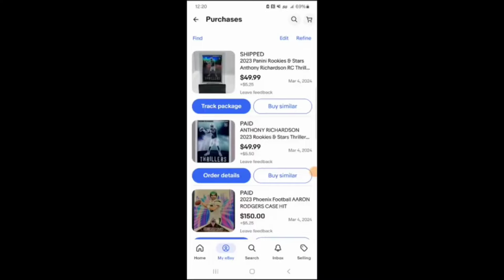Got in a couple of Patrick Mahomes numbered inserts as well, but we'll save those for another video. Go ahead and finish this video up over here on the computer. I'll show you a couple of cards that I picked up today.